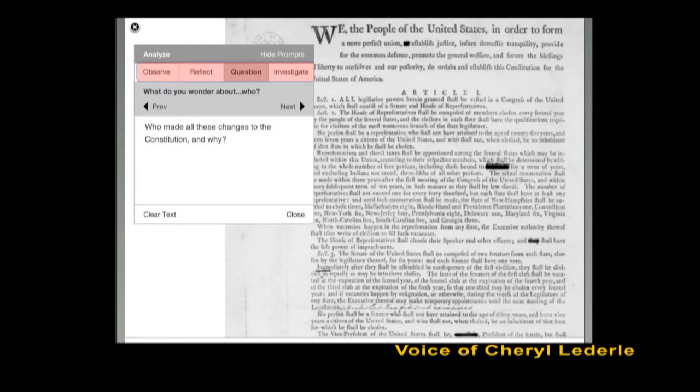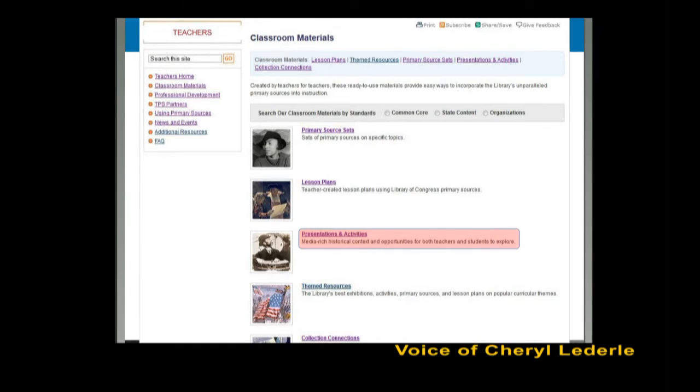This might look familiar if you look closely. This is a built-in primary source analysis tool with questions. You'll notice it has the same sections of observe, reflect, question, and then investigate. And there's a sample question there that a student could ask. So we've made this interactive for students in a couple of different ways, trying to make it as flexible for your use as we possibly could.